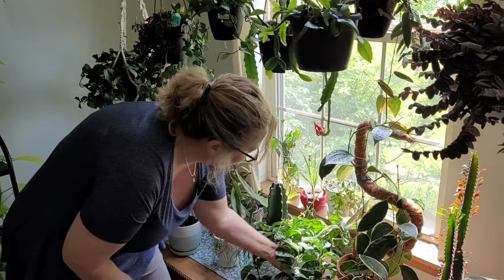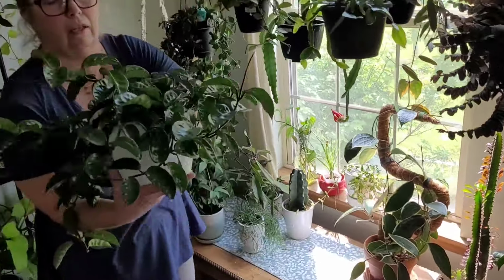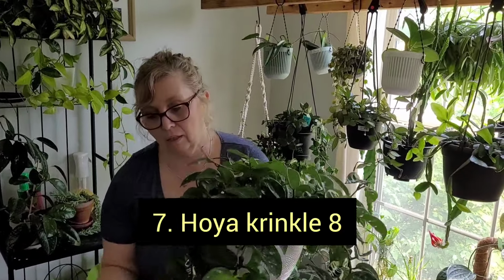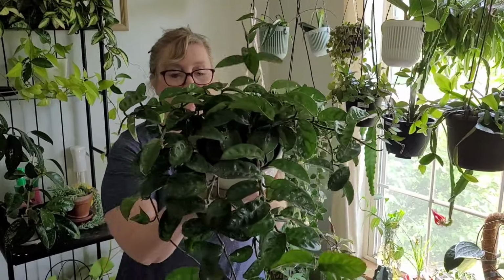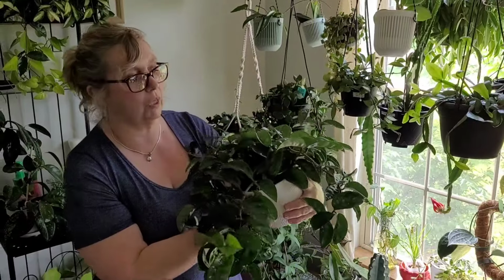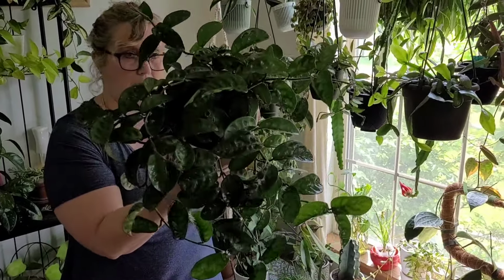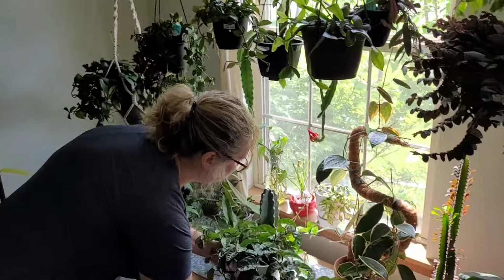Over here, I have my Crinkle 8. This one I actually bought as a rehab plant, if you can believe that. And I've never, ever had a lick of trouble with it. It just grows amazingly. All right.